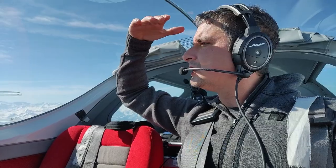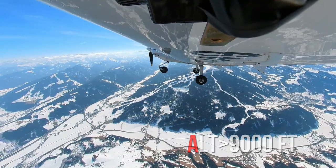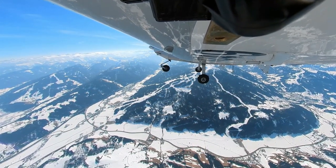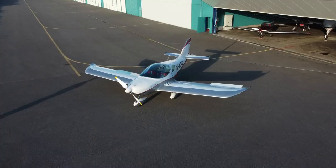It's going to be the first time I will take the Sport Cruiser above 9000 feet. On the way there, we will again overfly some of the best ski resorts in Austria and we will cross the main ridge near the Obertauern. Welcome to part 2.